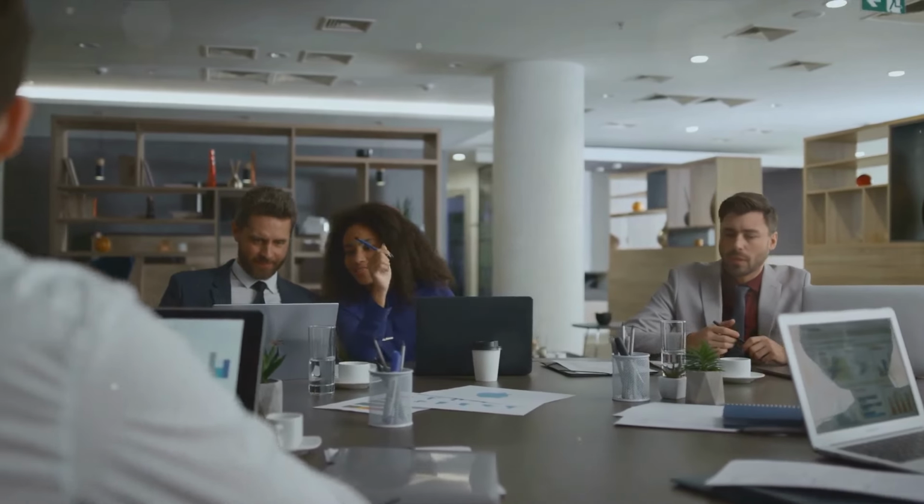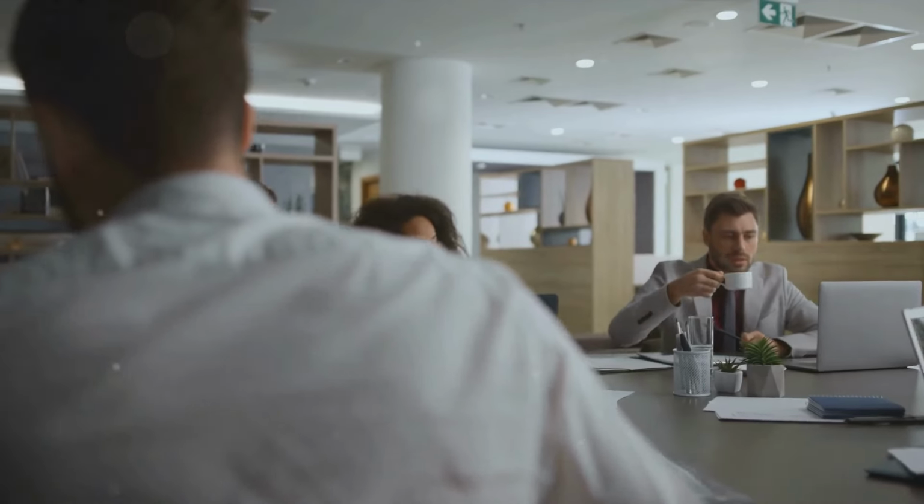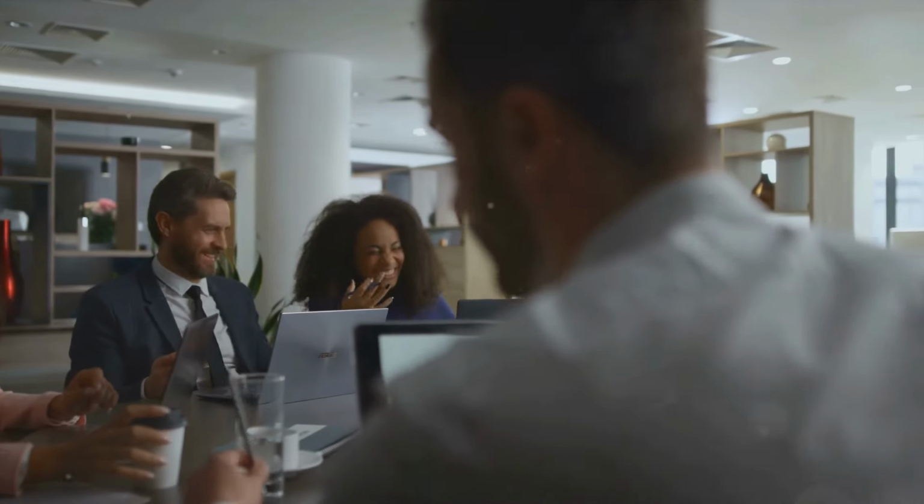Lastly, let's not forget about business and finance. With a robust economy, New Zealand constantly seeks professionals who can drive business growth. So, courses in business administration, marketing, and finance are always a good bet.